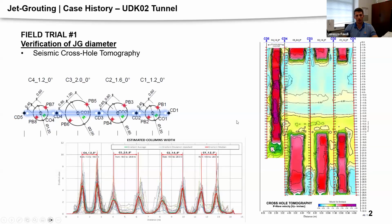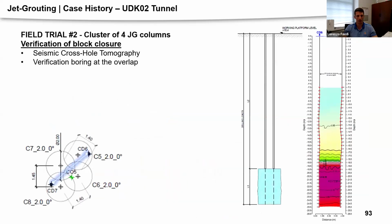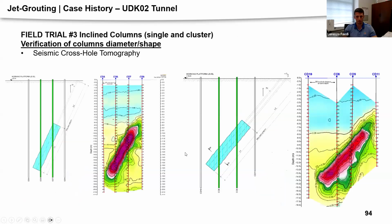So I would recommend it as a supplemental test in addition to the more typical tests like coring and creating clusters of columns like what we did in the second stage. So once we selected the parameters, we basically installed one cluster of columns. We ran a coring at the overlap. And we also ran again a seismic cross-hole tomography, in this case within the treatment, so we confirmed that there was no portion of untreated soil in between the holes.